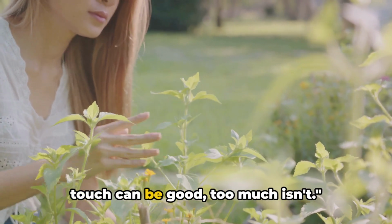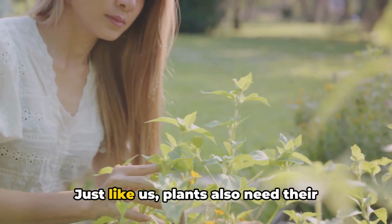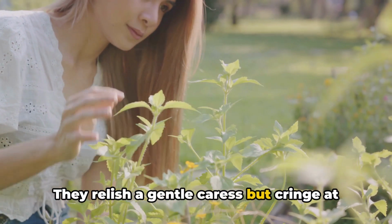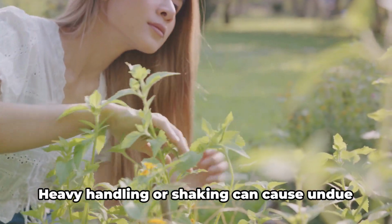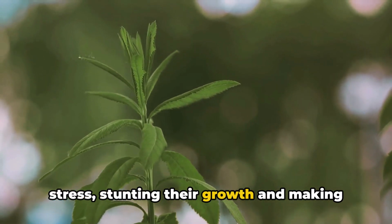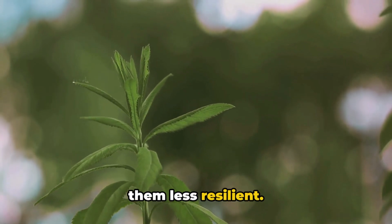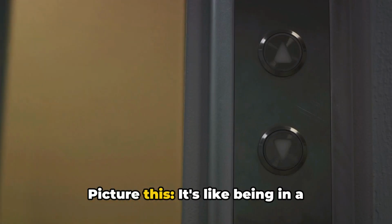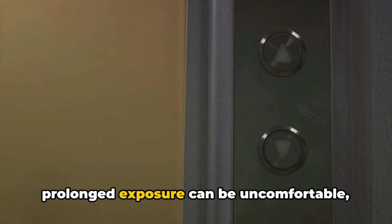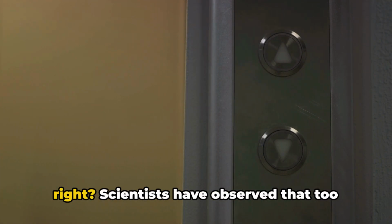While a little touch can be good, too much isn't. Just like us, plants also need their personal space. They relish a gentle caress but cringe at an overbearing touch. Heavy handling or shaking can cause undue stress, stunting their growth and making them less resilient. Picture this. It's like being in a crowded elevator. It's okay for a while, but prolonged exposure can be uncomfortable, right?